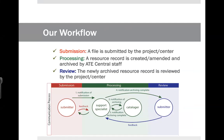After you submit, our support specialist, Michelle, whom some of you may have already worked with, will receive an email notification about your submission, and she will then review it, and if she has any questions, contact the person. If the submission is considered complete and we have no questions, it'll be moved into the resource portal for processing. And then a cataloger will receive a notification that there's new archiving for them to work on.